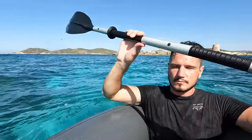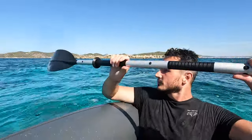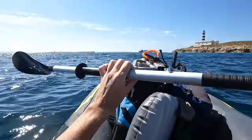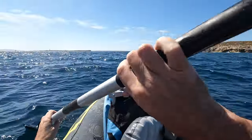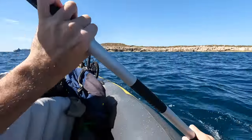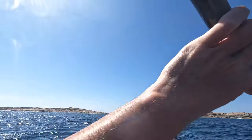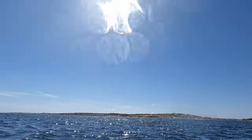Heading south, I passed two tiny islands just off the coast of Ibiza, but they were too rocky to stop on. The third island was once used for the execution of pirates, whose bodies were left hanging as a warning to others. Not seeing anywhere to land on this island either, I paddled past the lighthouse on its southern tip and cut across a wide shipping lane. After paddling into the wind for an hour, I finally arrived at another island with a lighthouse and took my first break in a small cove.